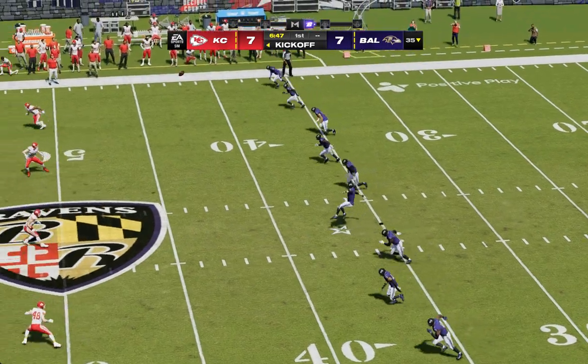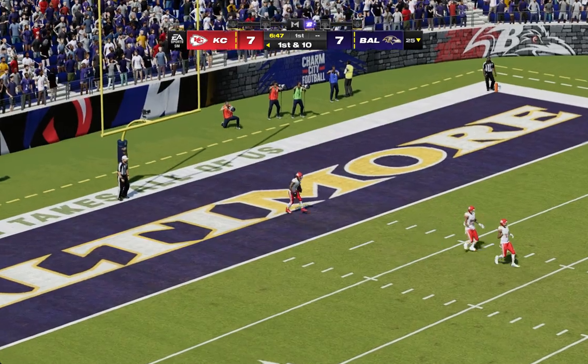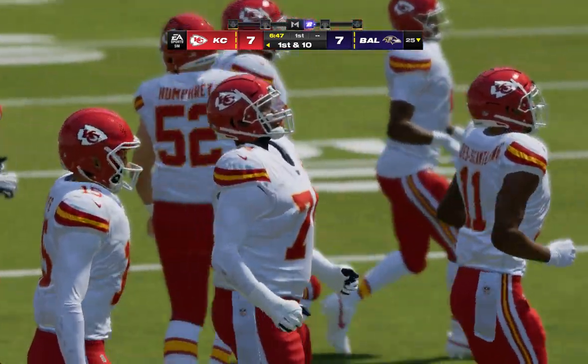Team has scored. 7-7 here as the kick's away. And we see James, he will not return it, and they'll bring it out to the 25. Kansas City taking the field for their second drive.